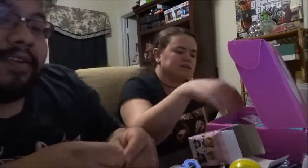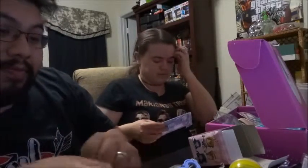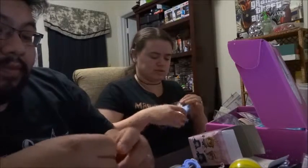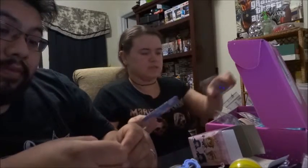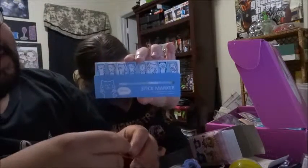Still more stuff in there, I think. Just one. Just one left. We have Animal Friends page markers, so they really want us to read a book, apparently. But this is cool, because I like reading books. I just don't have time right now. And these are really cute. The little kitties. They're all doing different things.